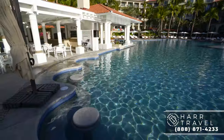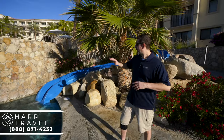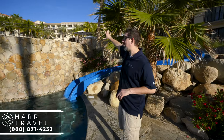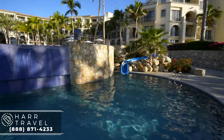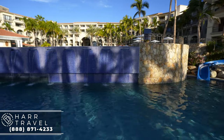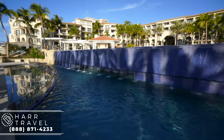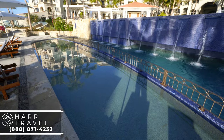So both this restaurant and the bar are used for food and drink service around the main pool. Right here, you can see where the slide comes from the top pool down to the lower pool. This is a pretty deep pool, but one of the best features of it is you've got these waterfalls. So as you head down, you kind of swim through the waterfalls. It's really fun. And just in front of that, there's an extra shallow pool that's perfect for the smaller kids.